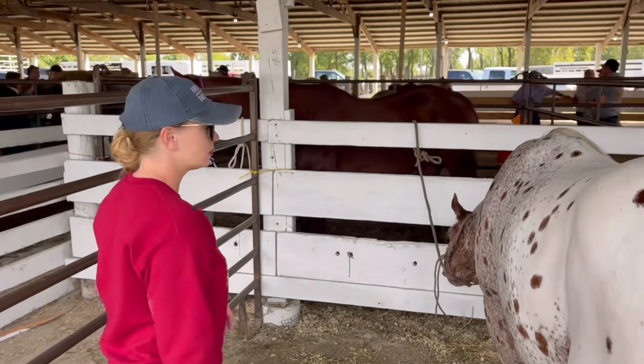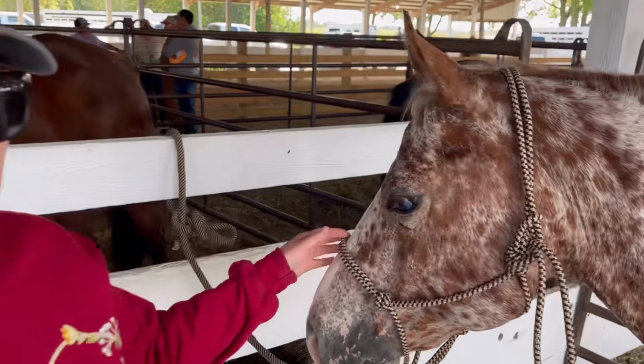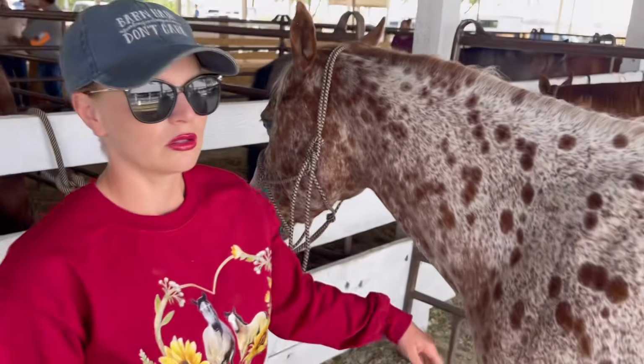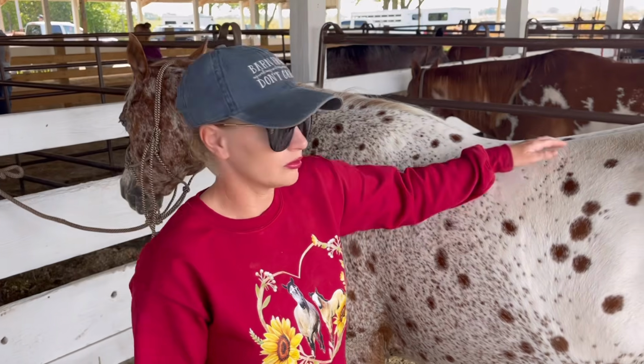So I really like this horse, but you can see his eye over here. See the little spot? There's nothing wrong with it, but since I can't get a vet check, I don't know.